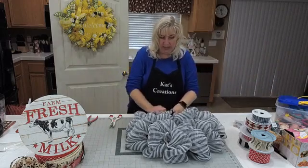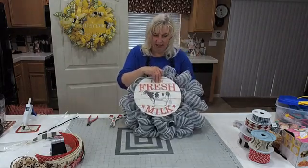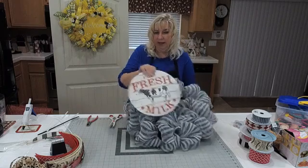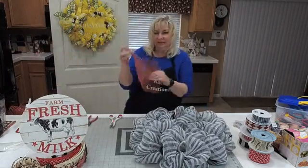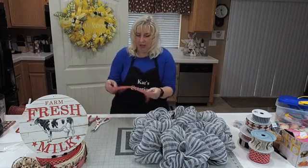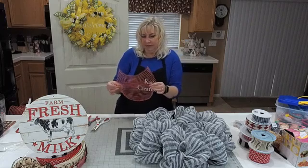So now we're going to go in and actually add the red. Look at what this looks like right now, which looks okay. It's black and white, which really makes the red stand out. But watch what happens when we add the red. Make sure that stays there. So this is 10-inch deco mesh, again from Craft Outlet. It is the poly or jute burlap mesh, so it's all natural fibers.